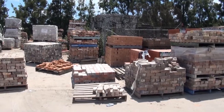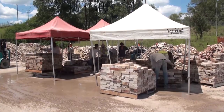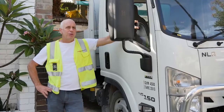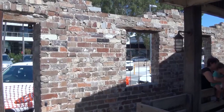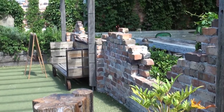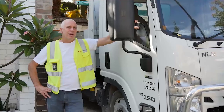Okay, the Brick Pit is strictly recycled bricks. So we take pre-1950s lime mortar bricks and we bring them back to the yard and we convert them back into the marketplace. We clean them and repackage them and sell them back to the market. They go to restaurants, cafes, custom-built homes, either as feature walls or potentially paving at a country estate. So it's an engineering material that architects specify and used in all building applications.